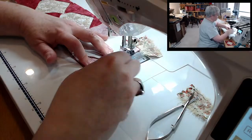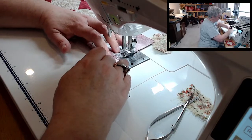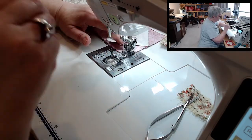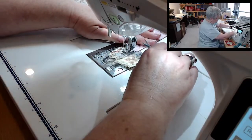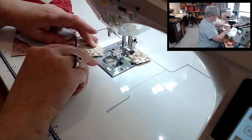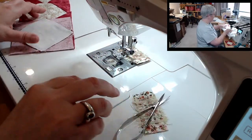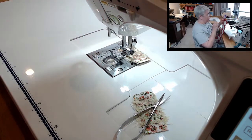That didn't sound good. All right, we have one more, and then we can start pressing these. So 8 in your first two sections and 10 in your second two borders.